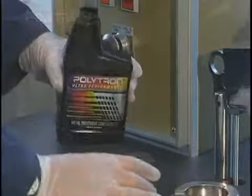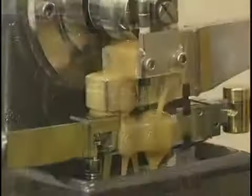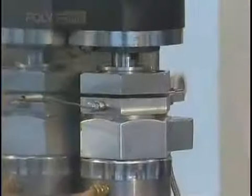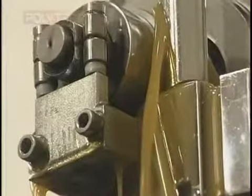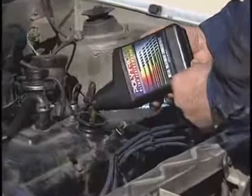Polytron has been tested in premier testing facilities in the United States that abide by the internationally recognized American Society for Testing and Materials guidelines. Polytron was tested with state-of-the-art equipment to measure its effectiveness under varying degrees of load, pressure, and heat. In each case, Polytron surpassed expectations, outlasting the competition and defying the boundaries of damaging wear. Now you can change your oil every 12,000 miles and maintain superior engine protection.